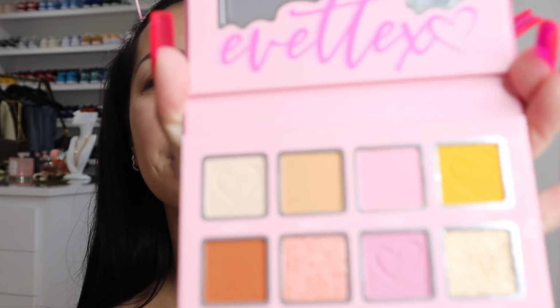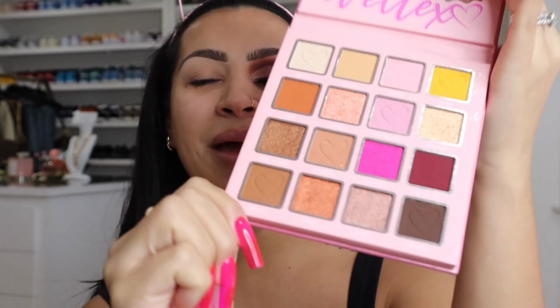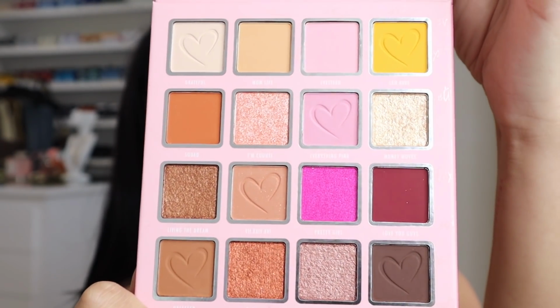And then when you do open up the palette, I want to make sure the plastic doesn't come off. You get all of these beautiful shades. Look at this mirror. It does have my name right at the bottom, and then you guys get all of these beautiful shades. I did add some pops of color. As you guys can see, we have my neutrals, which are everyday Evettexo. You guys already know that I'm a neutral girl.